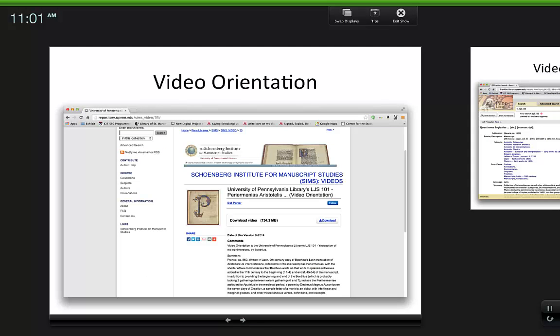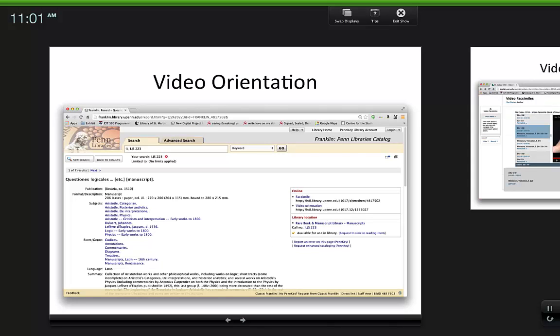The videos themselves are posted on YouTube. We also put them in our repository at Penn. You can download the video itself, and it's all open access. So if you wanted to, you can download all the videos and, I don't know, splice them together, do what you will. And then we link to them from our OPAC, our open online catalog. So you can use Pen in Hand and the Facsimile link, or you can do the video orientation.